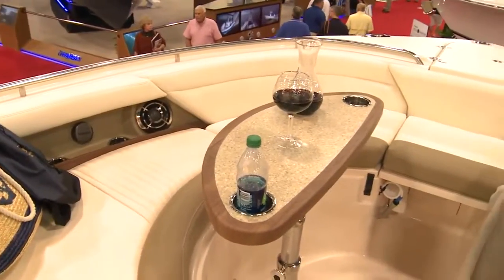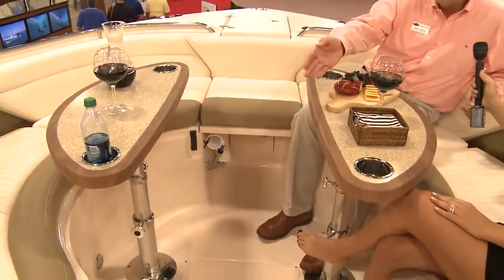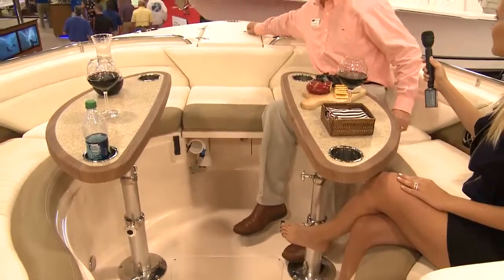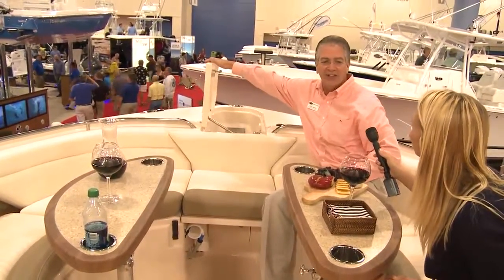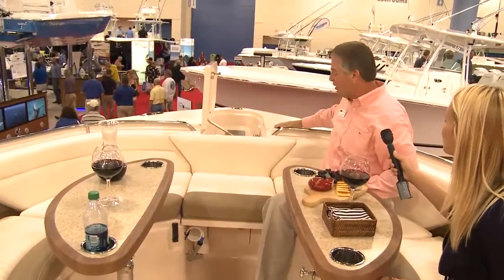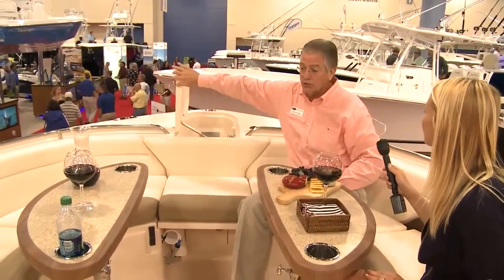Notice the split tables. The fun thing about that is it leaves an opening where you can pass all the way through to the bow. The anchor locker is here forward with the windlass below the hatch, so you can get to that very easily. There are controls up here, but also controls at the helm.